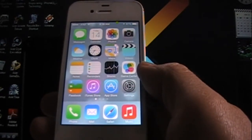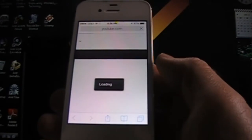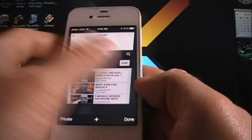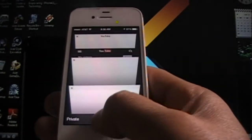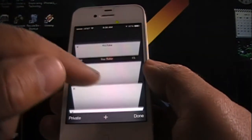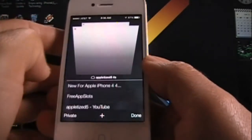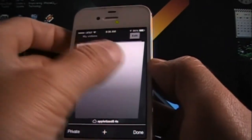Okay, so we did all these: videos, notes, reminders, Game Center. Now we're going to go ahead and go into Safari. In Safari, now you can open multiple windows. You can slide just like that to get rid of them. So I'll add one. You can do this forever. I've heard someone go all the way up to 129. So these are all individual windows. And to get rid of them, you just slide across. You can hit the X if you want, or just slide across.